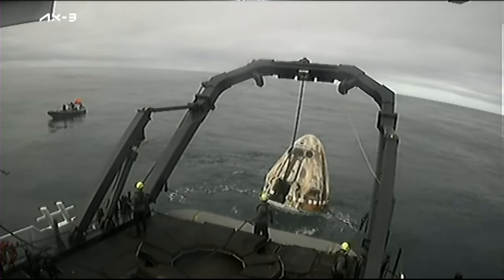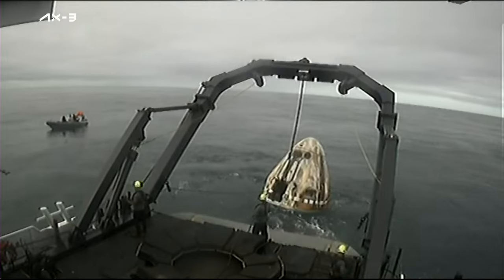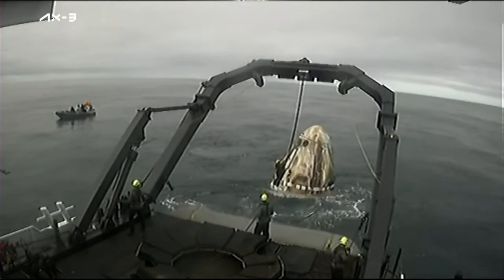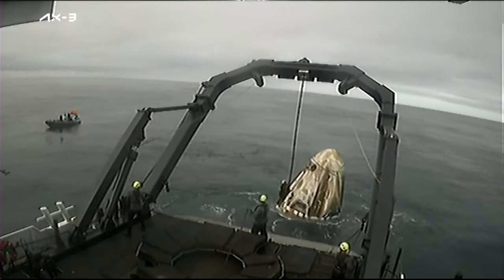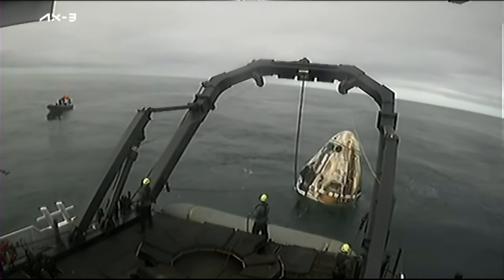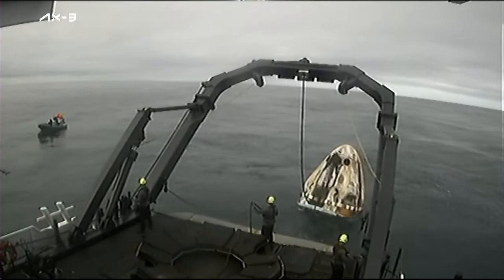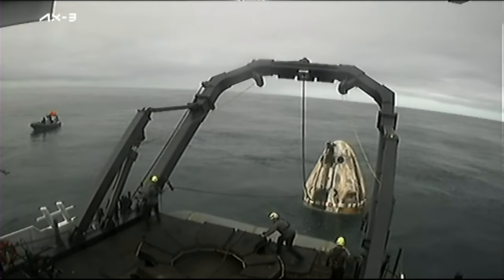Right, and once they egress, they'll be greeted by SpaceX and Axiom medical professionals to just ensure, hey, we just want to make sure you're doing okay, everything's going all right, do those first initial checks, and then at that point, crew is able to step out and take their first steps in a number of weeks. Yeah, very exciting. Again, very cool that the crew on board this recovery vessel gets to be the first to greet the crew after they've been in space for a few weeks.